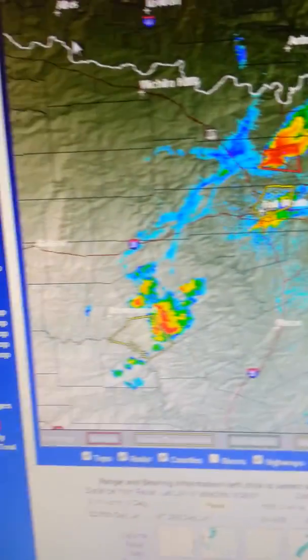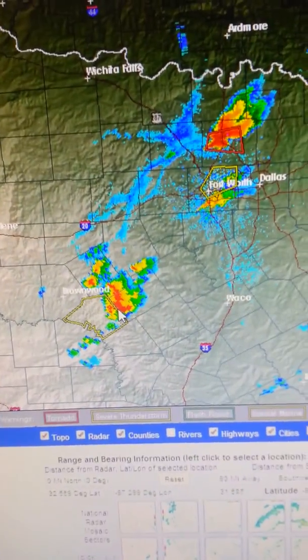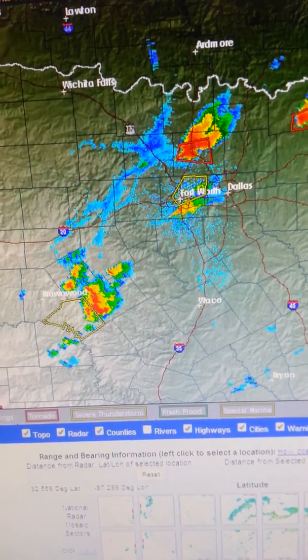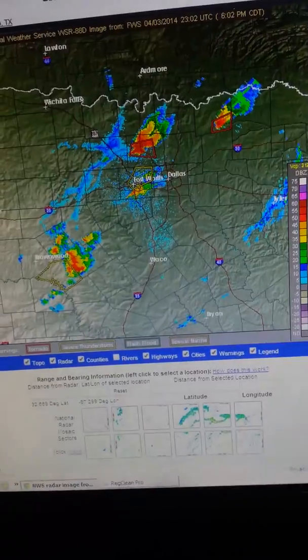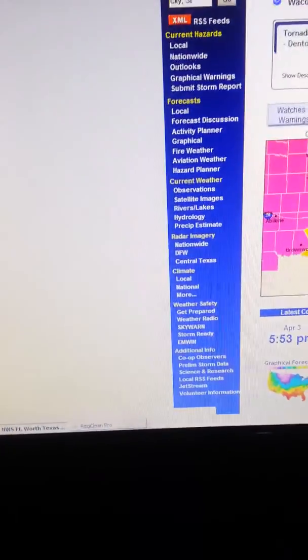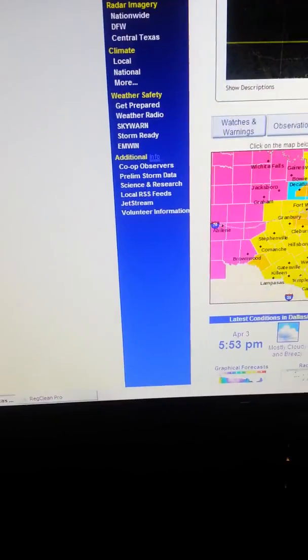And then you have your cell back near Brownwood. It looks to be weakening a little bit. And then the Dallas-Fort Worth one also looks to be weakening a little bit. But watch out, you got two tornado warnings now. Okay. Alright, now we're going to take a look at the storms in Oklahoma.